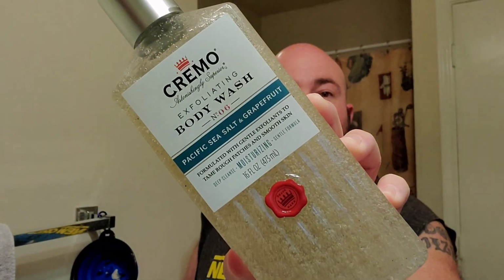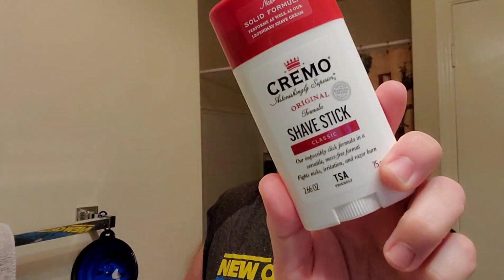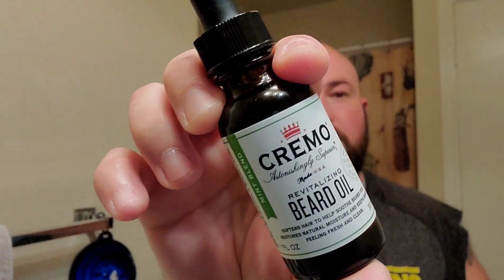So as you saw from the thumbnail, some of these products were sent to me for review, full disclaimer, and some were not. The ones that were sent to me for review are the Cremo Exfoliating Body Wash, the Cremo Daily Face Wash, their new shave sticks, which I'm very excited to try out because I've never used a shave stick, post-shave cooling balm, and finally their beard oil, the revitalizing beard oil.